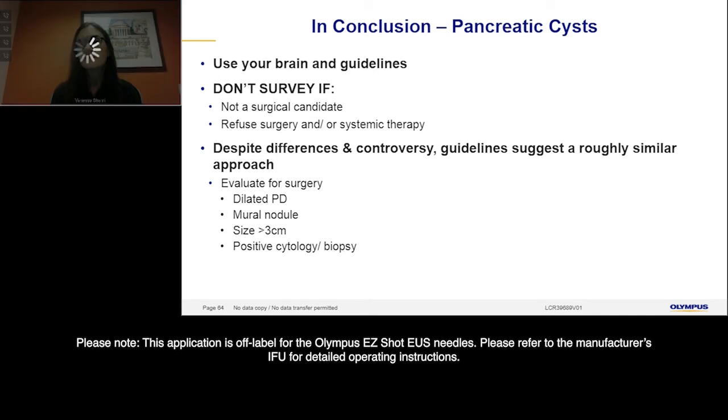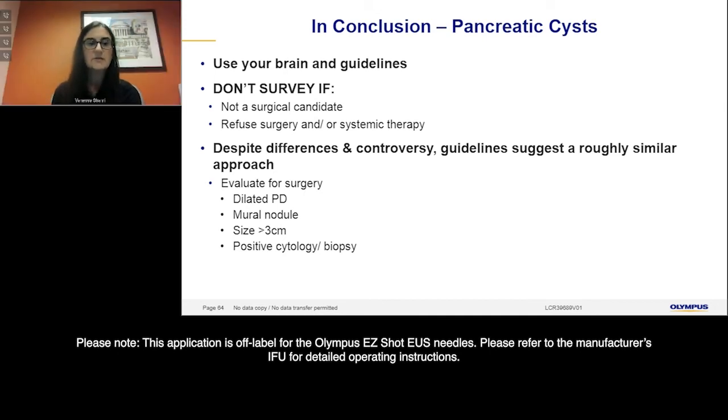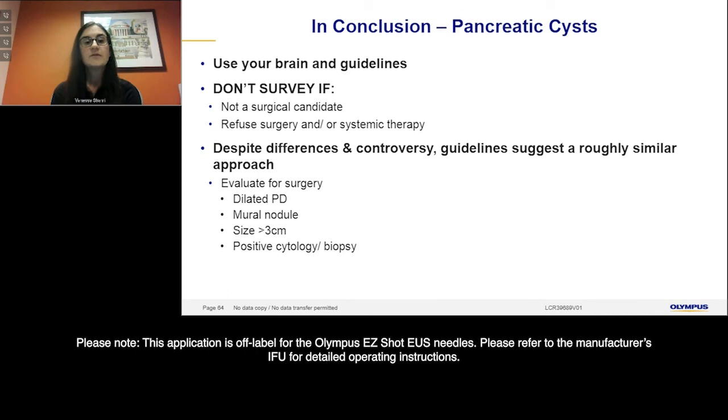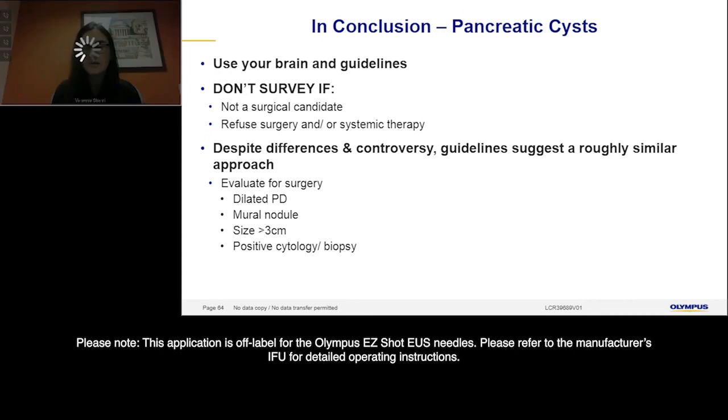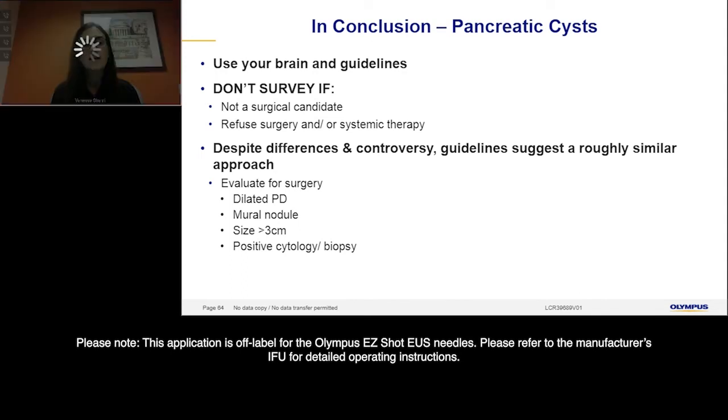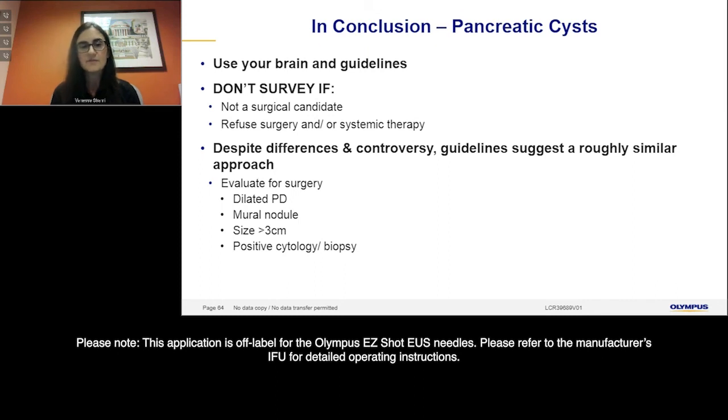use your brains and the guidelines. Don't survey if you're not a surgical candidate, or if the patient refuses surgery or systemic therapy. And really, despite the differences, keep in mind you're going to evaluate for surgery, or even send them to an EUS person if the patient has a dilated duct, red flag, mural nodule, red flag, size greater than 3 centimeters, again, a red flag, or they have a positive, obviously, cytology or biopsy.